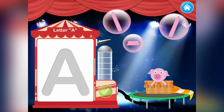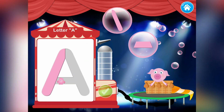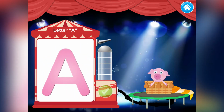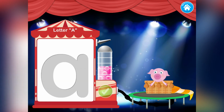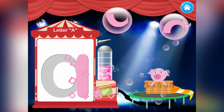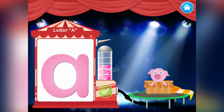Oh, the pig is sad. Its hot air balloon needs to be filled up. Can you help the pig? Drag the pieces to complete the letter. A. A. A. Great work! You've now got enough air to fill the balloon. Tap the green button to start filling.